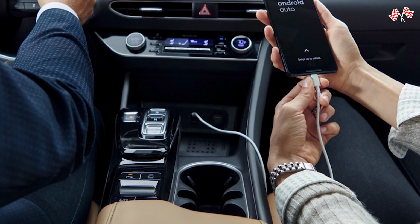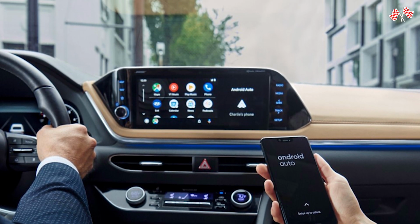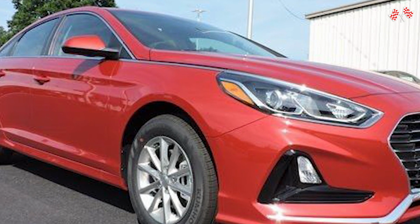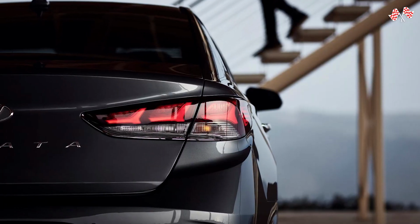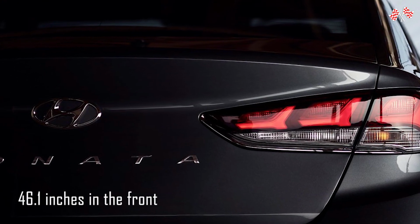The trunk of the Sonata Hybrid has 16 cubic feet of room, which is comparable to other sedans in its class. The space inside the standard Hyundai Sonata and the hybrid model is equal. It features a split folding back seat that is useful for storing long objects. The pass-through, however, is somewhat diminutive when compared to the size of the rest of the trunk. The Sonata provides 34.8 inches of legroom in the back and 46.1 inches in the front.